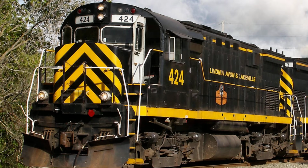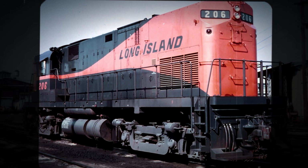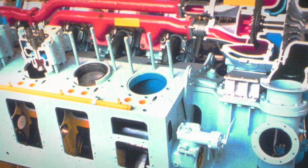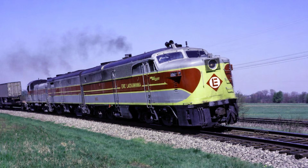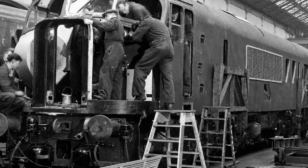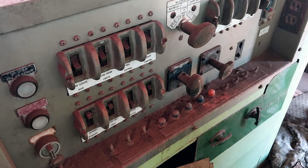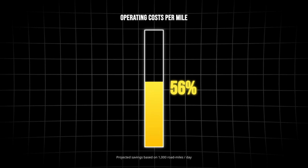Drop it below. In 1963, Alco introduces the Century Series, the C420, the C424, the C628. Locomotives powered by Paul Vaughan's 251, 5 years tested and 9 years in field service, operated without the crankshaft failures that defined the 244's first winters. Alco's engineers redesigned the air systems, the traction control, the accessibility panels. The case at the January 1963 unveiling in Chicago was clear. Century locomotives could reduce operating costs by 44% over the machines they replaced.